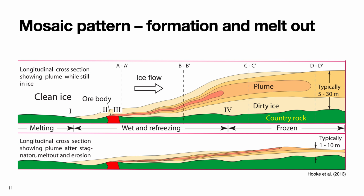This shows a section across a local transition from melting to wet or warm, refreezing to frozen. This presumably happens over a few to several kilometers. The upper panel shows how entrainment of basal material by refreezing between the locations indicated with the Roman numerals 1 and 2 creates an increasingly thick basal layer of debris-rich ice.